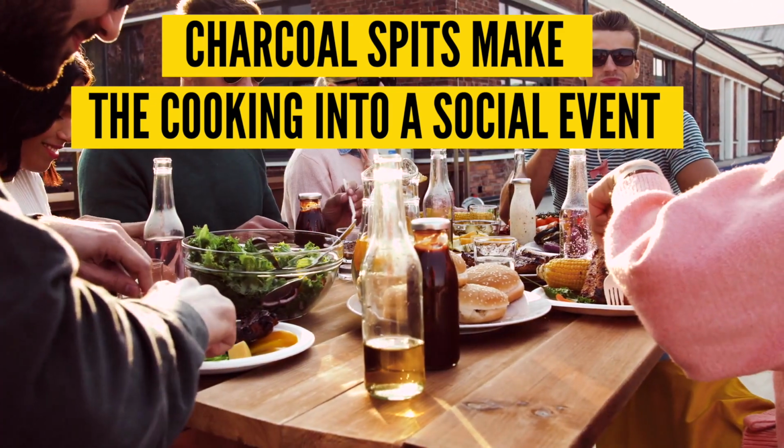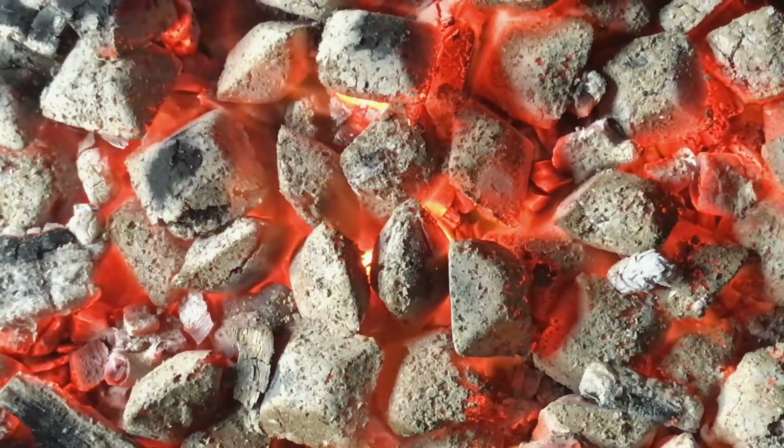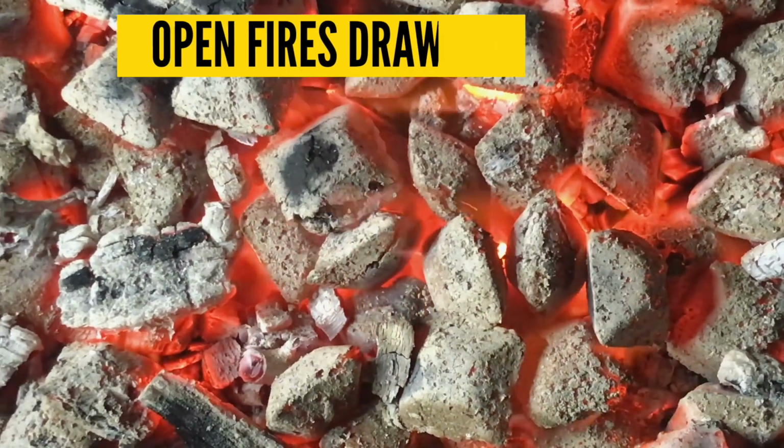A final consideration is that having a charcoal spit is somewhat more of a social occasion and creates an entertaining atmosphere for all the guests. There's something about an open fire that really draws people in.